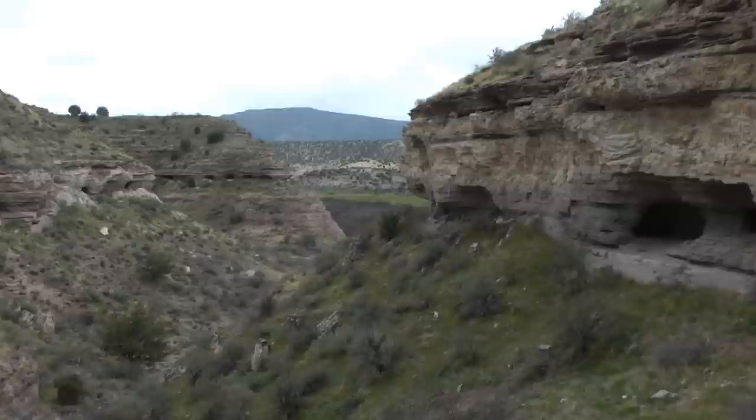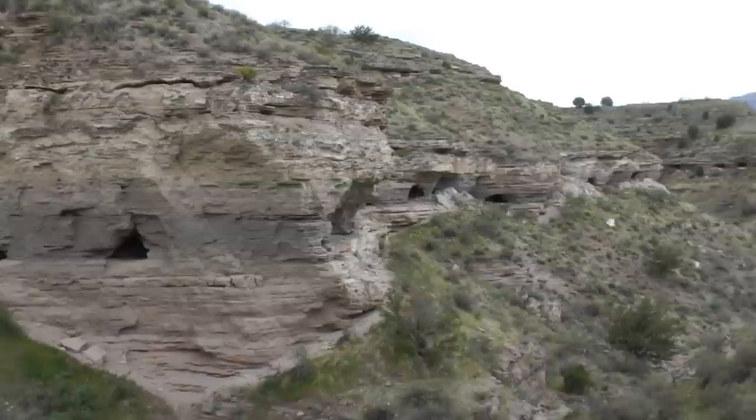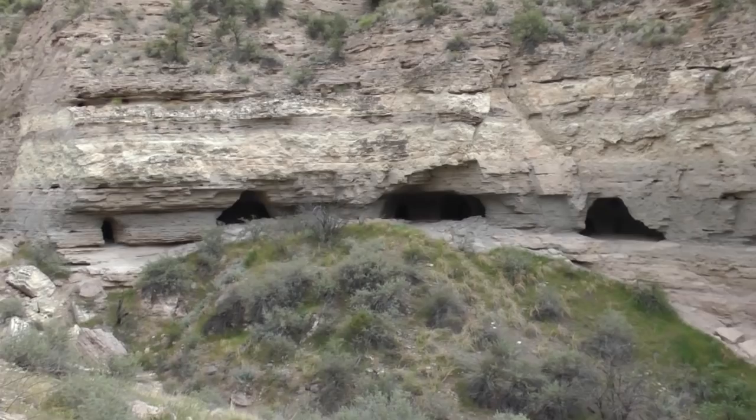Beautiful. As I walk amongst these ruins, I am amazed at the number of structures that I encounter. This was a fairly large pueblo. This was a large habitation site. There's no doubt in my mind that there were several hundred people living here.